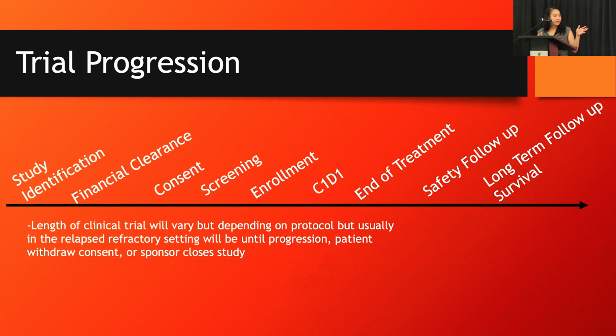At end of treatment, that's when we stop giving the investigational product. And then a lot of protocols will have a safety follow-up visit that usually occurs about 30 days after the last dose of the drug is given. The safety follow-up visit is important because it allows the provider to evaluate the patient and make sure that there are no other toxicities the patient might have that are attributable to the investigational product. And so that is the time when we would make that determination.